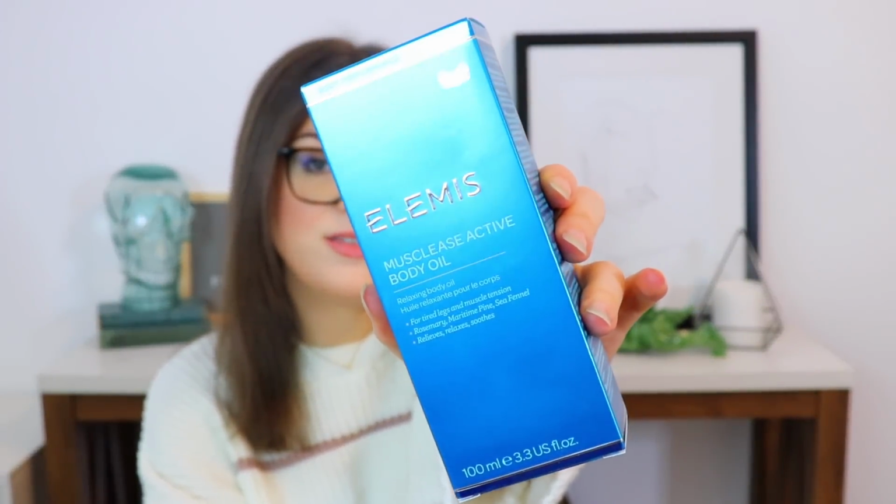Okay, and then last but not least, this might be the thing that I'm most excited about in the box, just because it's from Elemis and I love Elemis. This is the Muscle Ease Active Body Oil. Now, let's not get it confused. I'm not active. I'm really not. I should be, but Lord have mercy, my muscles hurt all the time. Could it be potentially because I'm not active? Yeah, probably. I can barely lift this arm up right now because whatever this muscle is, a bicep perhaps, is just so sore and I don't know what I did to it.